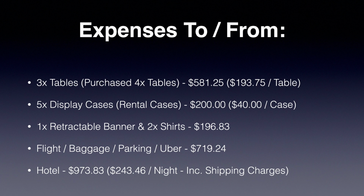I never like to have layovers when I'm flying, so I always like to fly nonstop, which does add a little bit to the cost. So I could have saved a little bit of money there by having a flight with a layover somewhere, but for me, that's just a personal preference. I'd much rather just fly nonstop to wherever I'm going. But so $719.24, and then we get into the hotel.